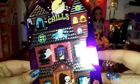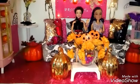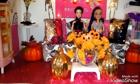So, look at how cute. It says Thrills and Chills, and it's a really beautiful foil card. It's just so cute, and let me open it up, and I'm going to read it. Okay, it says, I made everything with love. I hope you enjoy my scary pocket letter, and the pocket letter cards are also tags.